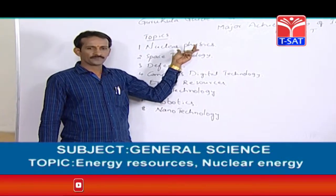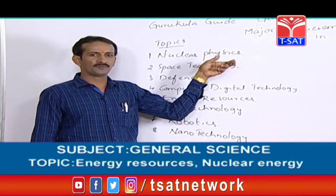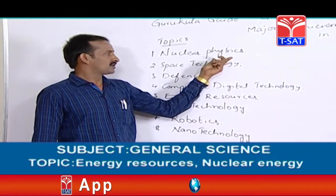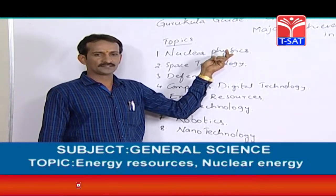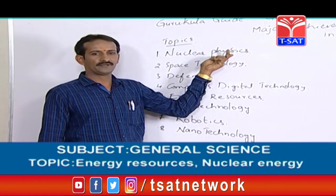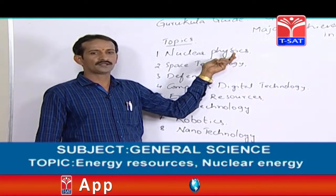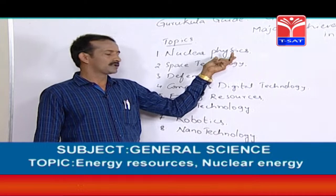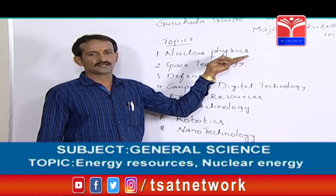Here in nuclear physics, what are the various concepts that are very important. Not only what areas are important, we also have to know what areas are not important. Here we have nuclear physics. In order to deal with nuclear physics, we have to know the basic concepts of nuclear physics, what the various kinds of reactors established in India are, in which areas they are established, what fuels are used in the various reactors of India, and what the different kinds of research reactors established around India are. These things are very important.